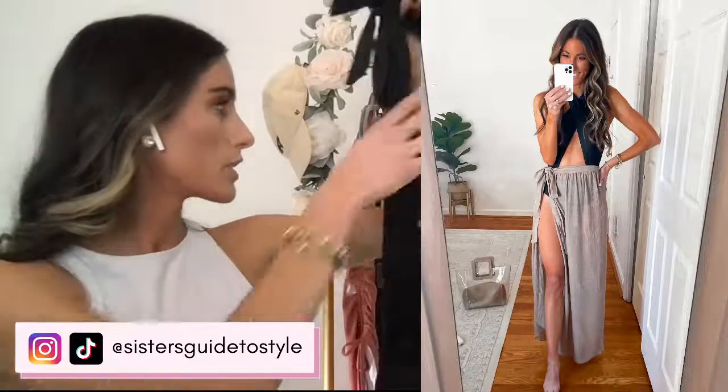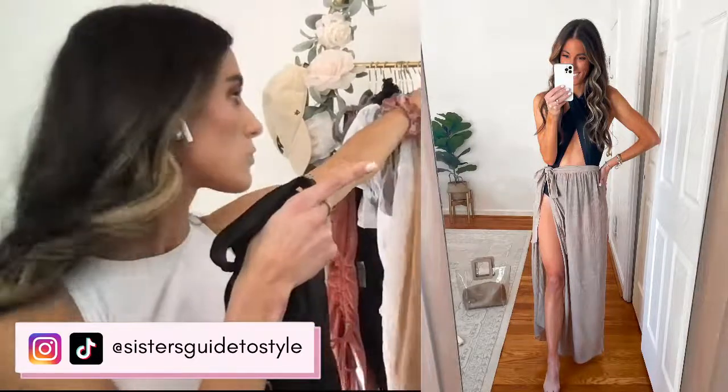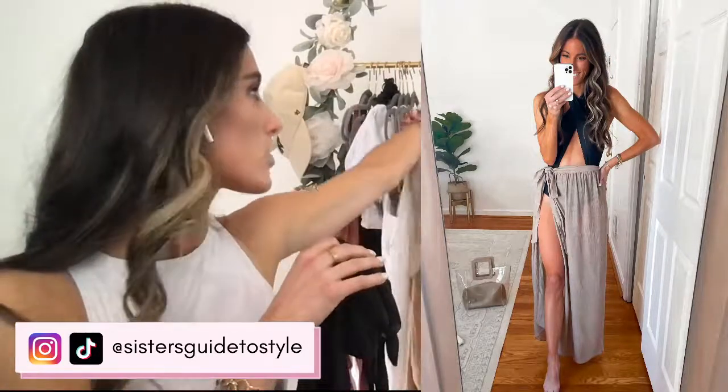And yeah, this one also looks really cute with obviously the wrap skirt that I'm wearing here in the picture. I believe the wrap skirt comes in a bunch of different colors too. But I love the way these two look together. I feel like I just look so tropical, I don't know.